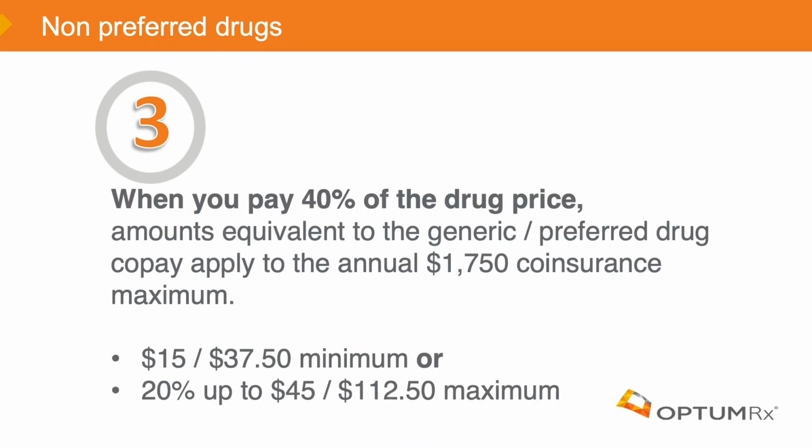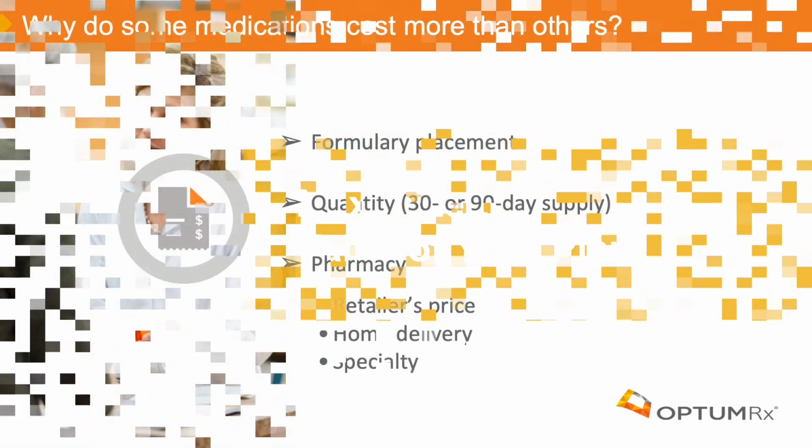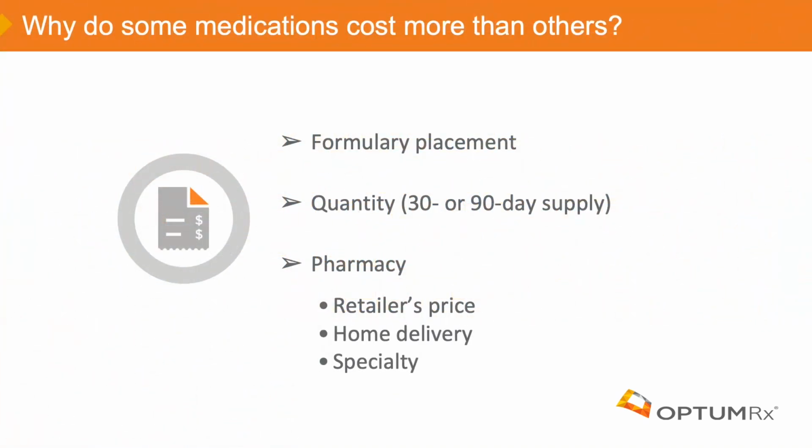After your annual coinsurance maximum is met, members using a non-preferred product will still be required to pay a copay. The copay will be reduced by 20% up to the plan max. How to maximize the value of your plan. There are three major factors that affect what you pay for your prescriptions. These factors include the formulary placement, the quantity you fill, and the pharmacy that you fill at.